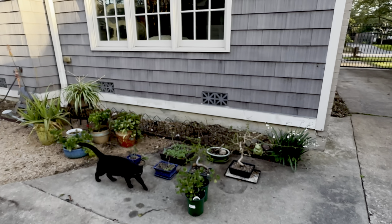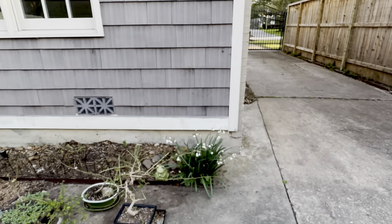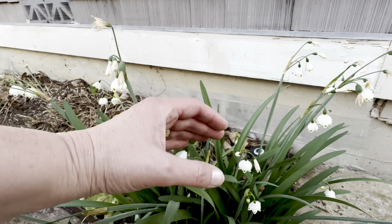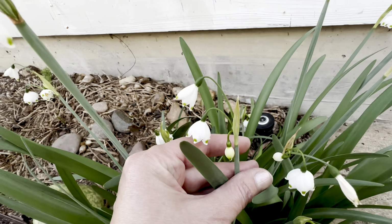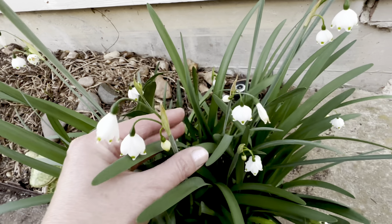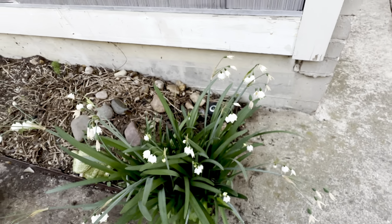I started on these darling little snowflakes, which I need to remember to buy some more of. They do so well in Houston and they come up every year without fail. I just stuck those in the corner there and they've been the prettiest little thing. So I highly recommend planting them in the fall.